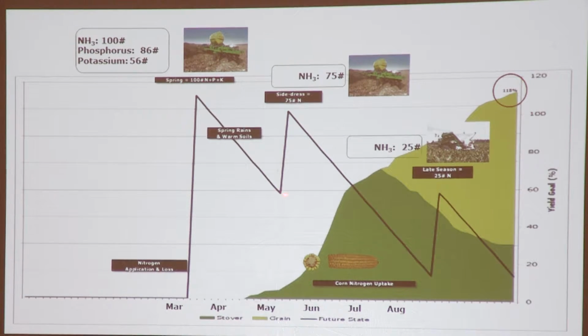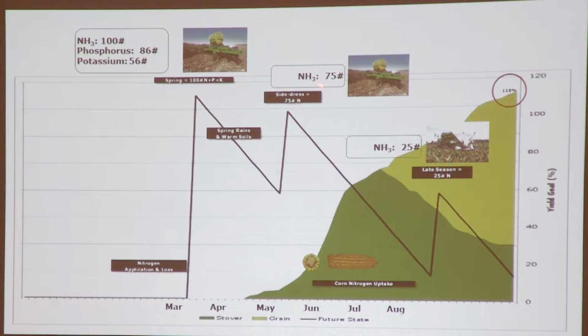So we plant, we come in and we side dress another 75 pounds of nitrogen. Guess what? We're up almost to 100% of the nitrogen needed for our goal. So the corn starts to use it. As we come out, our yield starts to climb, our grain fill starts to climb.